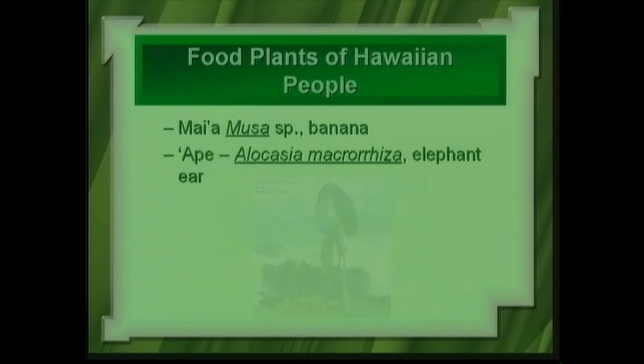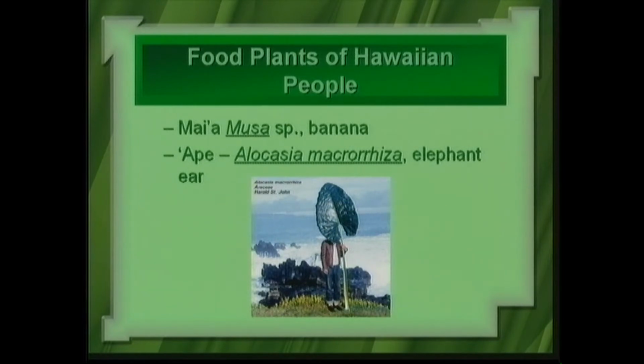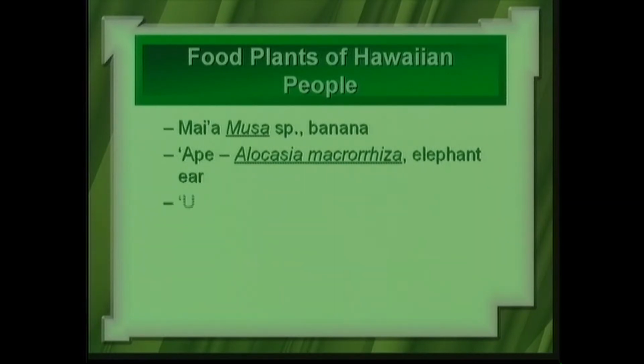Okay. Another starch source for people was the apē, Alocasia macrorrhizos. You can see this one here has a really huge leaf. The corm, the underground horizontal root, could actually be taken, baked in an imu, and eaten in chunks. This was not a food that was greatly favored, really. People really preferred poi above all else, poi and some kind of seafood.